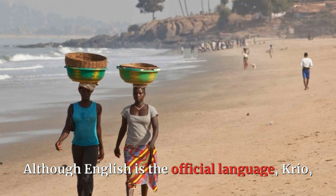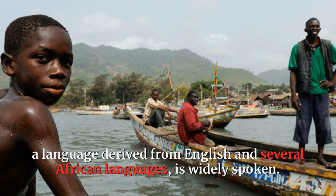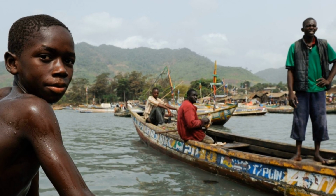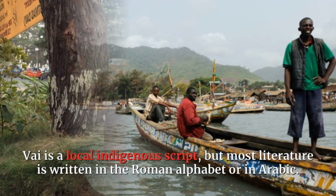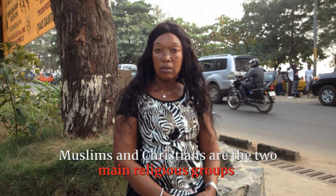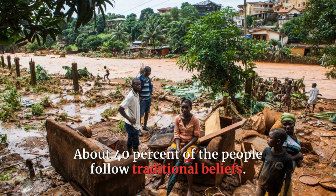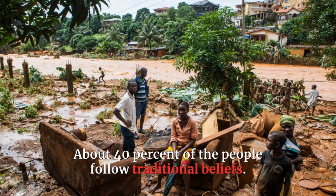Although English is the official language, Creole, a language derived from English and several African languages, is widely spoken. Vai is a local indigenous script, but most literature is written in the Roman alphabet or in Arabic. Muslims and Christians are the 2 main religious groups. About 40% of the people follow traditional beliefs.